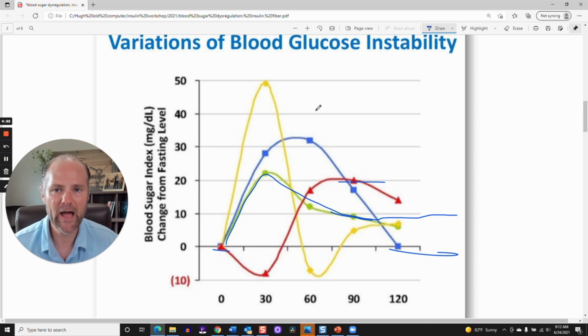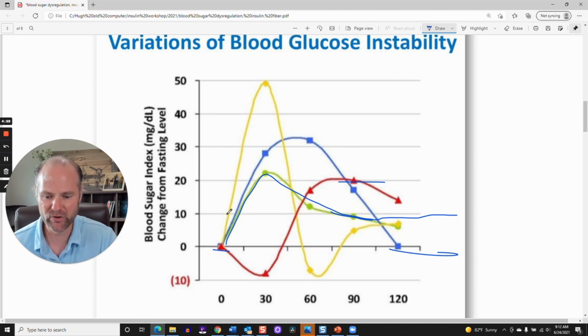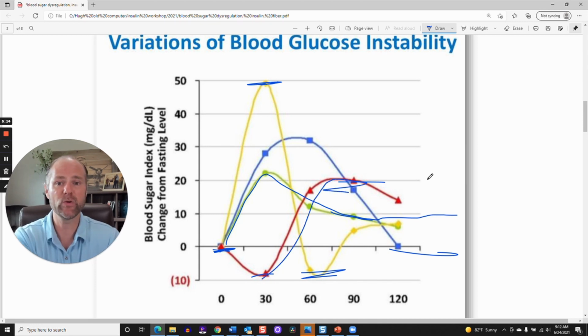Now, this is where we have a mixed pattern, hyper to hypo sugar levels. So you eat something here, the yellow, you go really high, and then you crash, right? And then you get shaky and jittery, and then your blood sugar is all over the place, okay? That's one level. Or you could have the red one, you eat some food, and then you go to hypoglycemia, and then it comes up. So these are the patterns that we need to figure out.